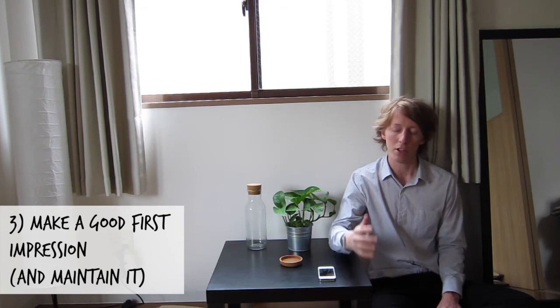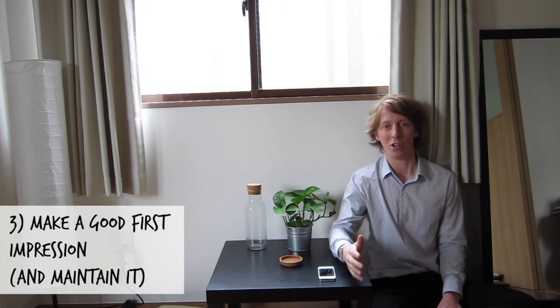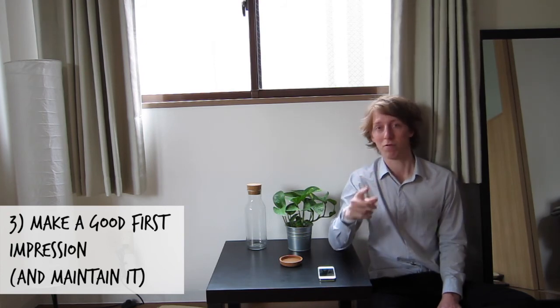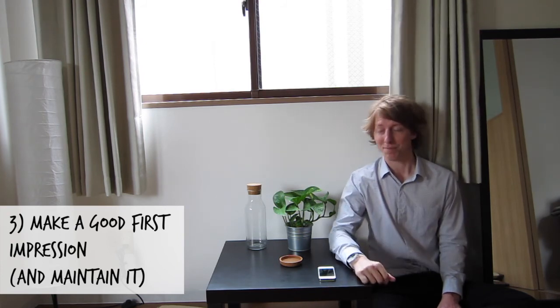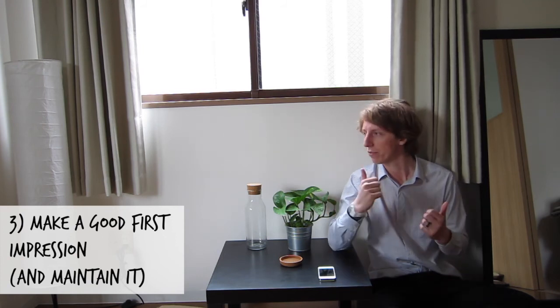How do you make that impression? Part of me thinks it's about how good a job you do. You have to be competent in your job, but a massive part of it is relationship building. If you just come in, do your job and then go home, sure, well done, you've done your job. Make relationships with the people that you're working with and the students that you're teaching.